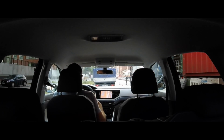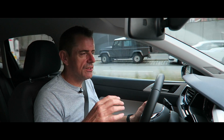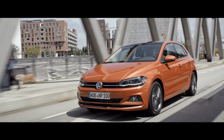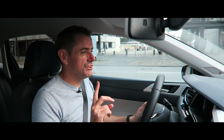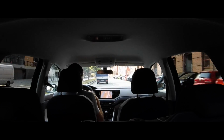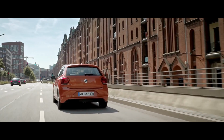Now, the one I'm in at the moment is a 1 litre, 75 kilowatt Highline. We're probably not going to get Highline in Ireland as a standard spec. We're going to get Trendline and Comfortline. A GTI model is on the way. There are GTIs coming, not here just yet. The one I drove earlier was a Comfortline, and it's actually the spec to have.